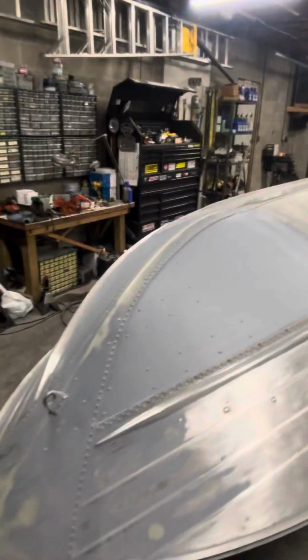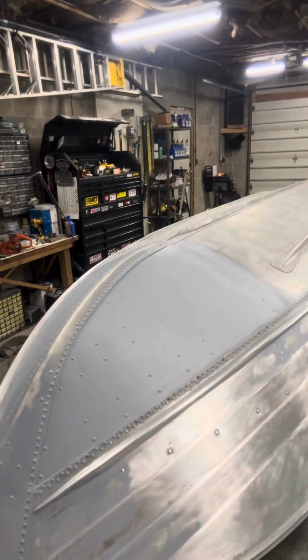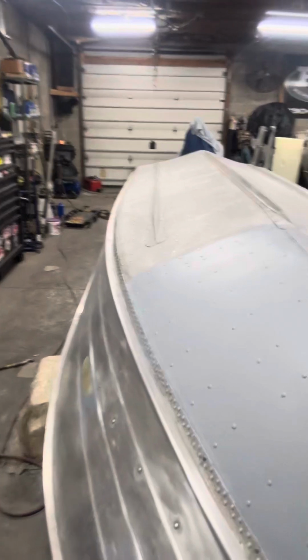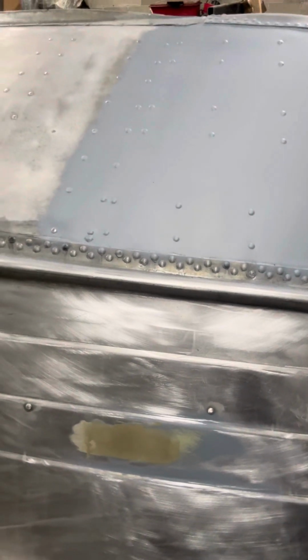All right, let's get into it. All right. So, we got some primer. We got some Bondo spots. Yeah, I need to finish this. That's just a little bit of spot mud. There was a little bit of a low spot.